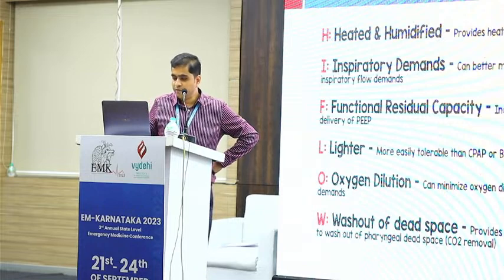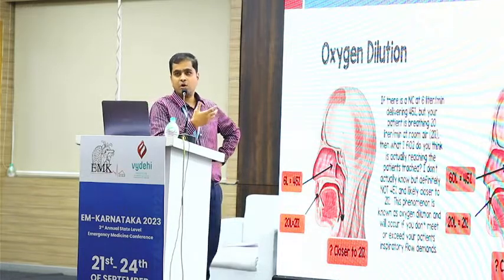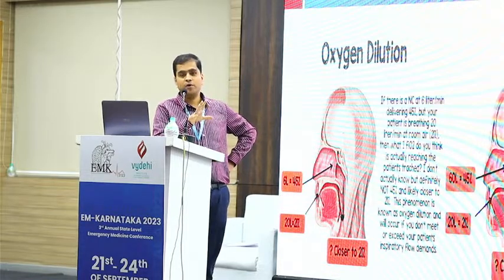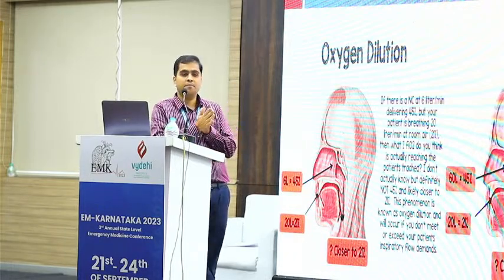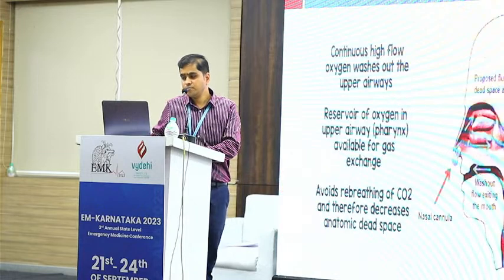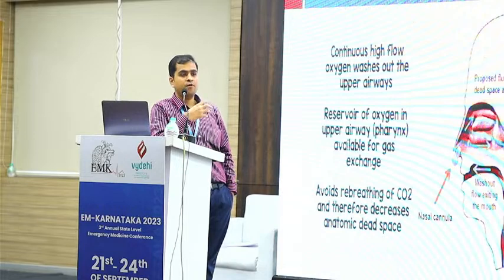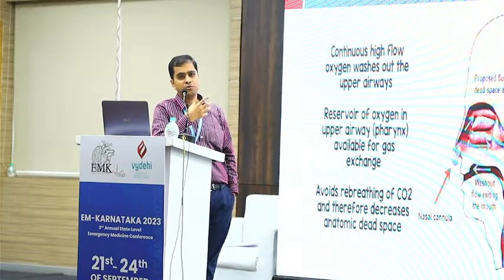One more advantage is oxygen dilution. Same thing I spoke about, inspiratory flow demand. If you use conventional oxygen therapy, if you provide 6 liters of oxygen through nasal prongs, approximately FiO2 is 45%, but it reaches the trachea at closely around 21% because of oxygen dilution. But in HFNC, because of high flow, you can meet an FiO2 of around 45%. One more is, you can flush out the nasopharyngeal airways so that you can use the nasopharyngeal oxygen for gas exchange and alveolar recruitment, and avoid rebreathing of carbon dioxide, which usually does not happen in NIV.